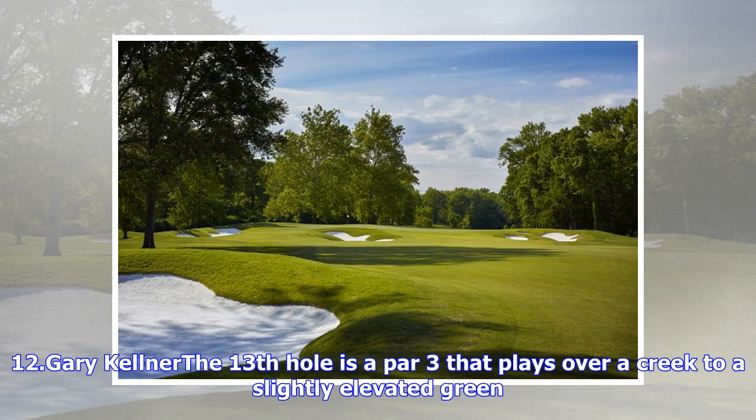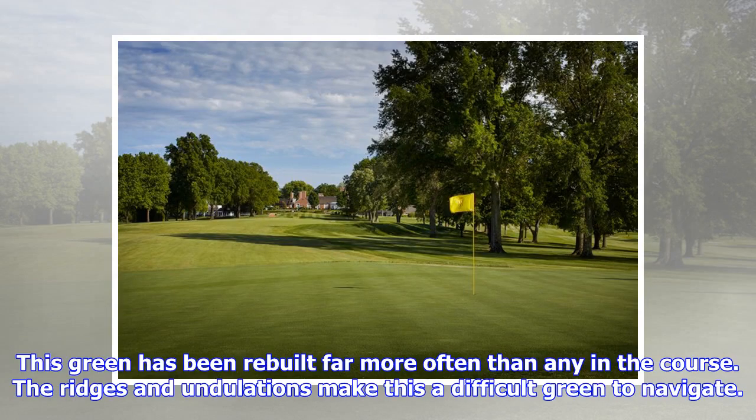The 13th hole is a par 3 that plays over a creek to a slightly elevated green. This green has been rebuilt far more often than any on the course. The ridges and undulations make this a difficult green to navigate.